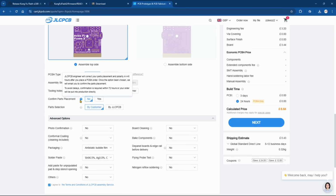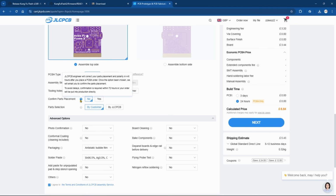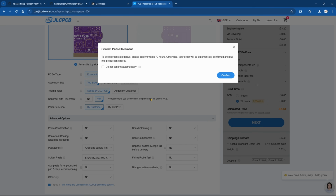The first thing I changed is this confirm parts placement. This will mean someone at JLC checks the parts to make sure they are the right type, the right way round and in the right place. This actually saved us on this group buy event where the wrong crystal had been selected and JLC picked it up and gave us the chance to select a different part. Amazingly, they don't charge you for this essential step, but it isn't selected by default.